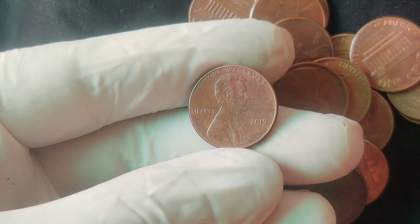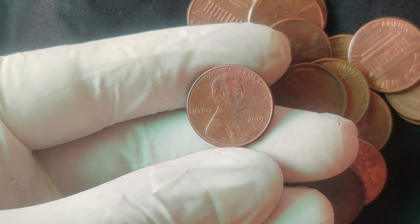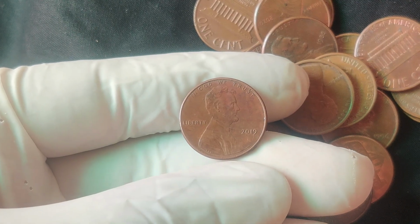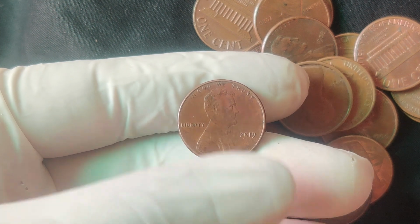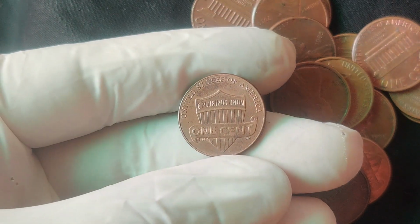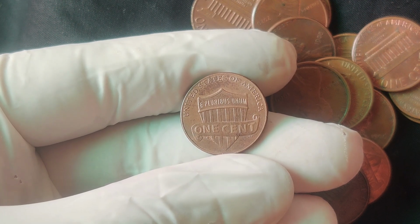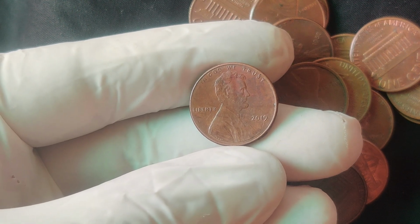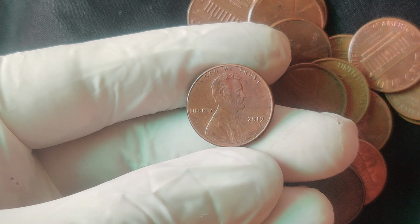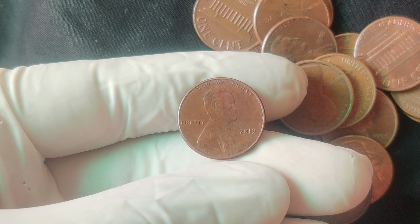Alright, so what exactly is a mint mark? A mint mark is a small letter on a coin that indicates where the coin was minted. For U.S. coins, you'll commonly see P for Philadelphia, D for Denver, S for San Francisco, and occasionally W for West Point. The location of these mint marks can vary depending on the coin's year and design, but for the Lincoln cent, they are typically found just below the date on the obverse side. In 2019, the U.S. Mint produced Lincoln cents at Philadelphia, Denver, and San Francisco. But what's causing all the excitement is a rare mint mark variation that shouldn't exist.